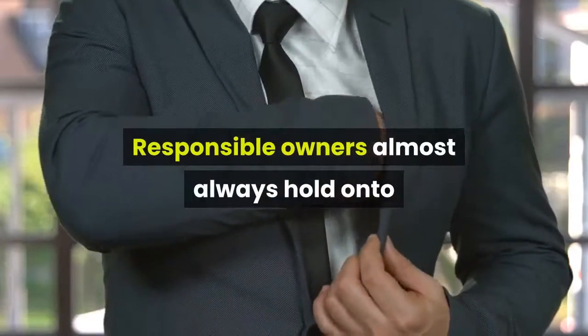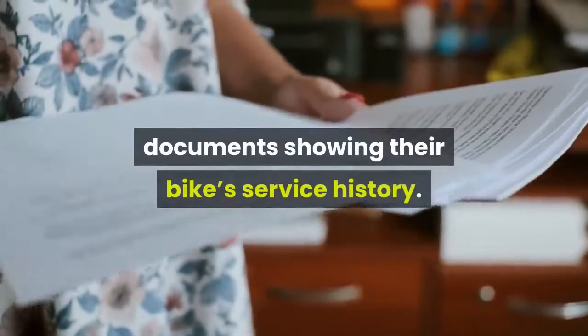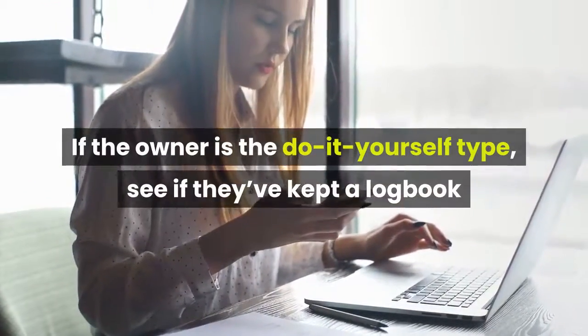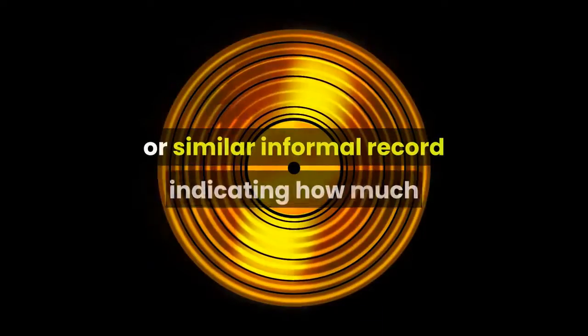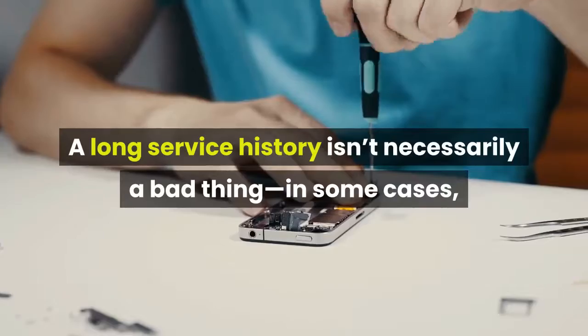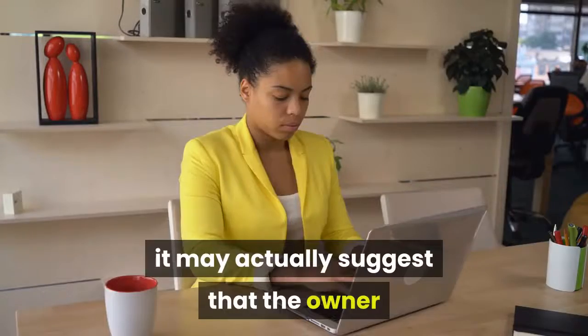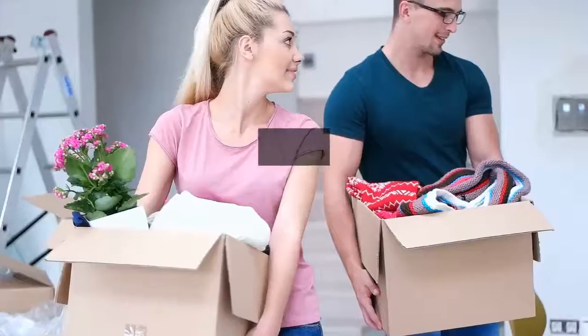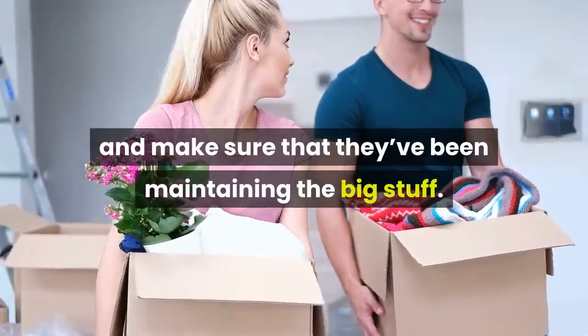Responsible owners almost always hold onto documents showing their bike's service history. If the owner is the do-it-yourself type, see if they've kept a logbook or similar informal record indicating how much work they've put into the bike over the years. A long service history isn't necessarily a bad thing. In some cases, it may actually suggest that the owner has taken very good care of the bike. What's more important is to take a close look at what's listed there and what's not, and make sure that they've been maintaining the big stuff.